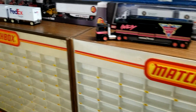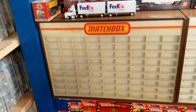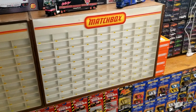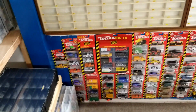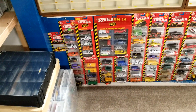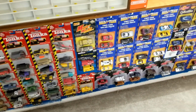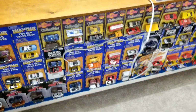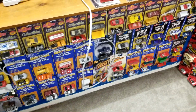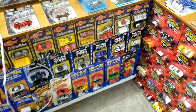This is what I use to keep track of every year of Matchbox. And then once it's done, it gets cataloged and then put in here. So you can see it's empty because there's no 2022 stuff to put in there yet. So still working on that. On the bottom, these are all Tonka, Maisto, moving through, Road and Track, Mega Masters, Motorworks, everything Maisto related. Love all that stuff. All that stuff is wicked.